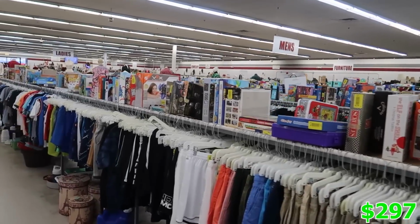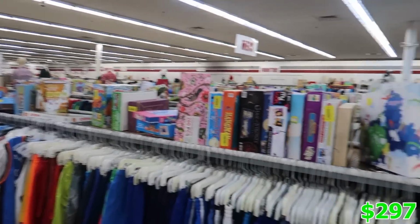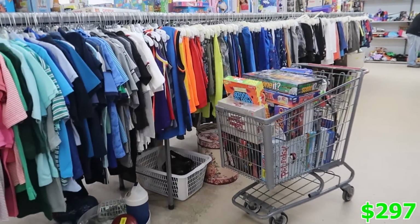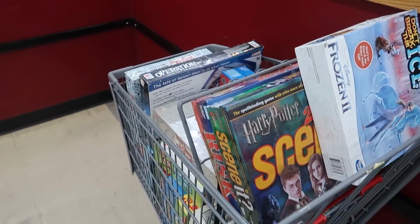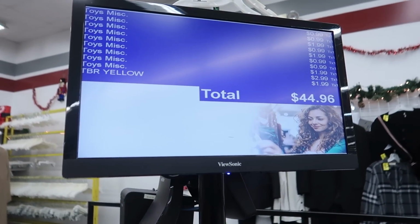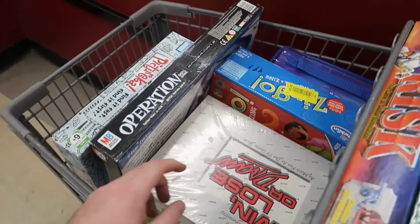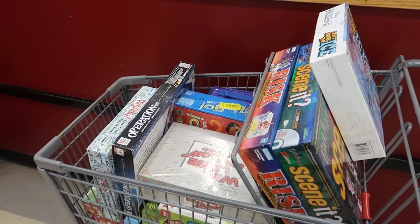It looks like I hit every single thing up, did pretty darn good, and I'm happy with the score for sure. Take a look at the cart. I mean, that cart is jam-packed. All right, so my cart is pretty full right here, and here is my total, $44.96 for all those board games, under 45 bucks. Should make all the money back just on this, and then everything else is gravy.